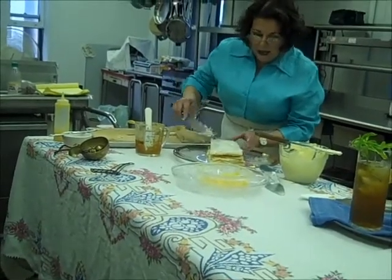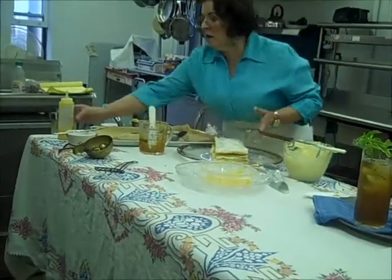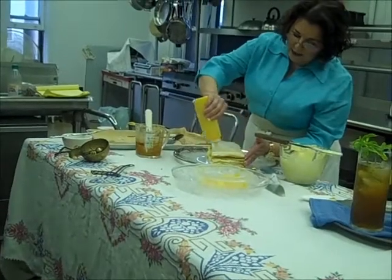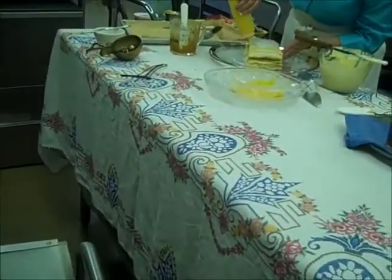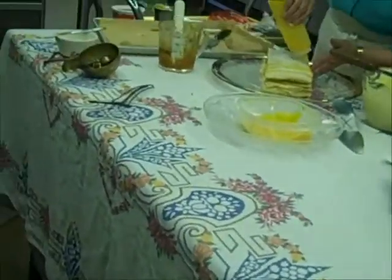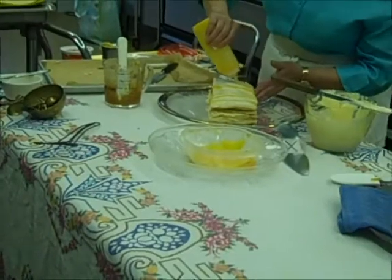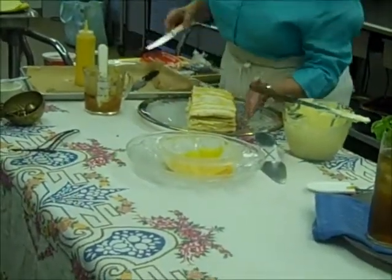And now we're going to add a little mango puree to the surface for a little decorative garnish here on the whole thing. Watch this. It's like magic. Whoops. Sometimes it explodes. We can't help that. It just adds a little bit of joy to the whole thing.